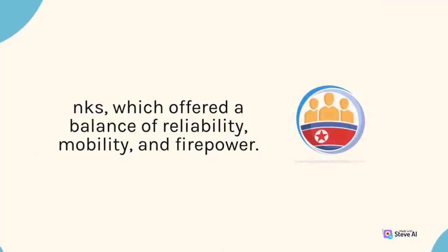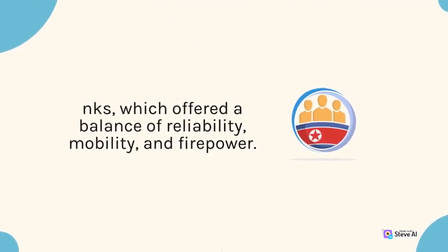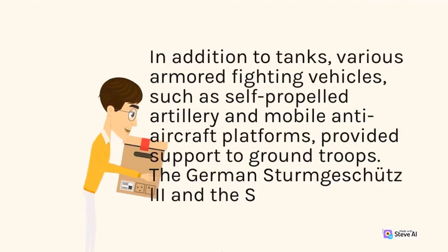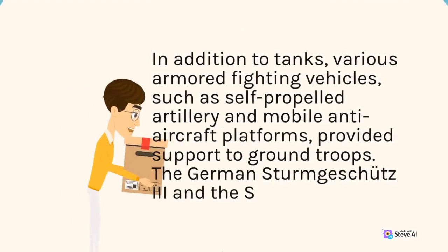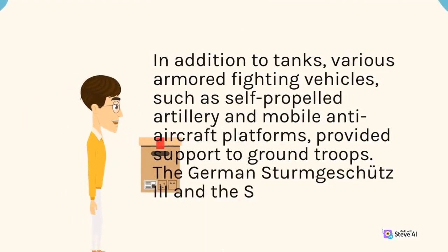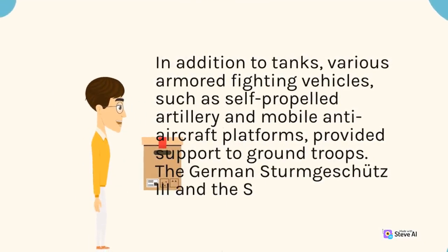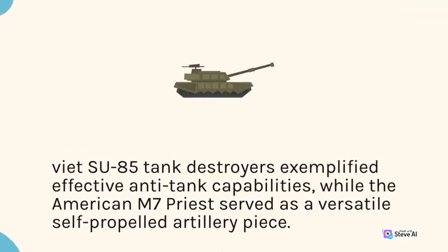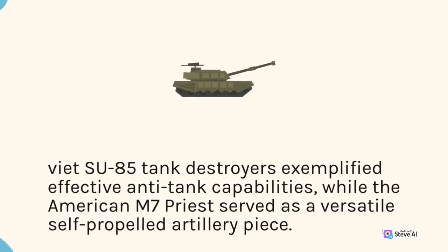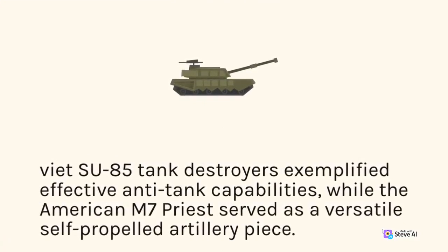tanks, which offered a balance of reliability, mobility, and firepower. In addition to tanks, various armored fighting vehicles, such as self-propelled artillery and mobile anti-aircraft platforms, provided support to ground troops. The German Sturmgeschütz III and the Soviet SU-85 tank destroyers exemplified effective anti-tank capabilities, while the American M7 Priest served as a versatile self-propelled artillery piece.